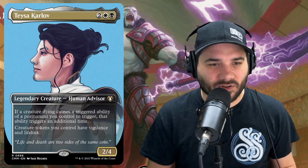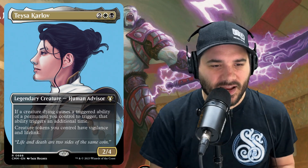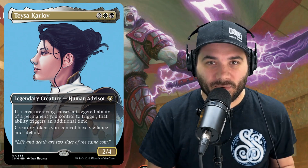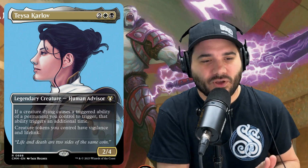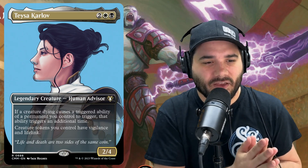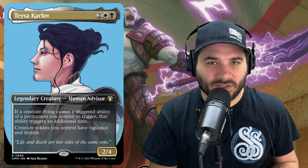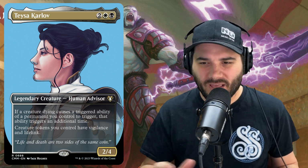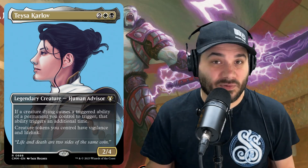Next, we have Teysa Karlov. This is 2 white-black for a human advisor that says if a creature dying causes a triggered ability of a permanent you control to trigger, that ability triggers a second time. So that's going to be really, really good. Then creature tokens you control have Vigilance and Lifelink. So that's also really good to be able to get that Lifelink. There are a few cards in here where we can pay a little bit of life to do some stuff, and this is going to help offset some of that and keep us around in the game a lot longer.